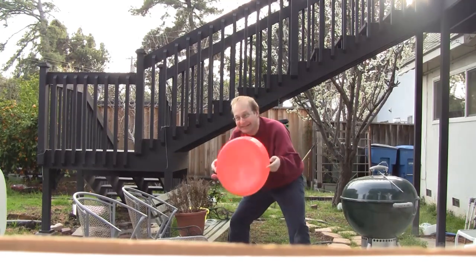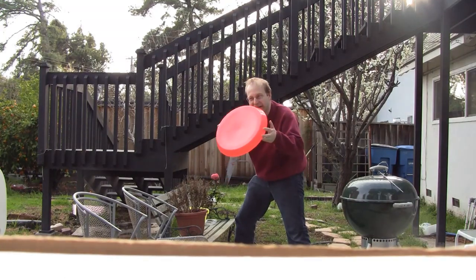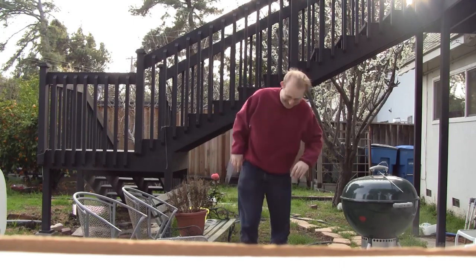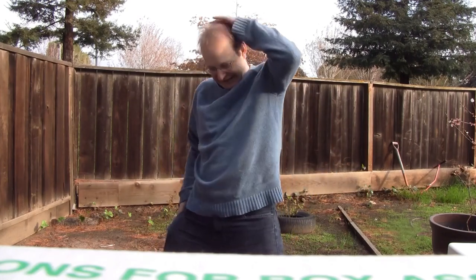What is this? Ha! Not even sure what this is. Could be a UFO. Ta-da. I don't think that's a UFO. No, that's a toy. I don't think it's a Decepticon either. So I shagged it.